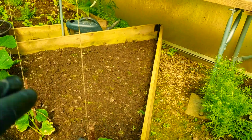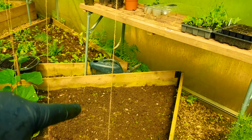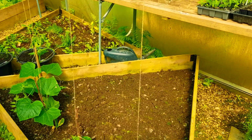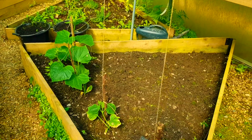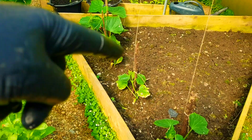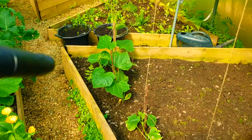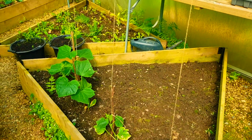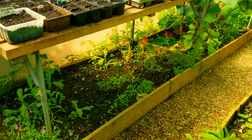Anyway, we've got this space here that we're going to put the tomatoes in. A job for when it's cooler. The sun's shining right in the polytunnel at the moment, so it's quite hot in here right now. Look at the cucumbers though. Look at that one there compared to that one at the end there. Anyway, we're going to probably water them again later, just to make sure they're watered.